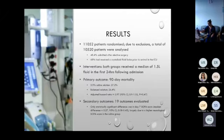So the results: just over 11,000 patients were randomised. Now, because they were retrospectively consenting patients, there were approximately 400 who did not give consent and so were excluded, and a small number that had been previously included in the study who were then excluded on their second round of randomisation. Almost 50% were admitted after an elective surgery, and just over two thirds had already received some sort of crystalloid fluid bolus prior to arrival in ICU.